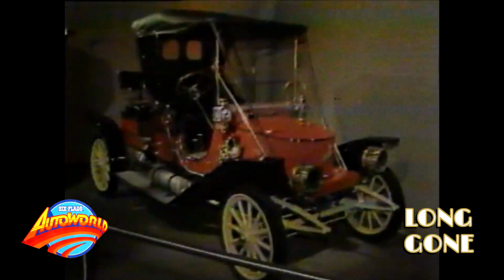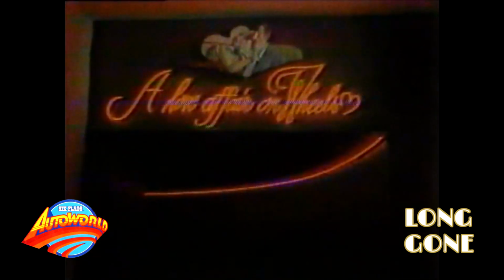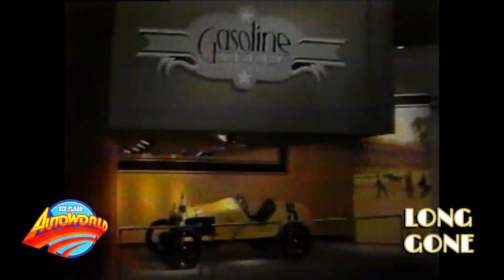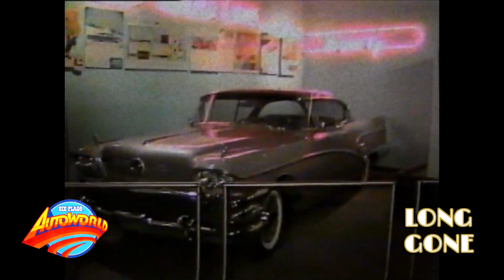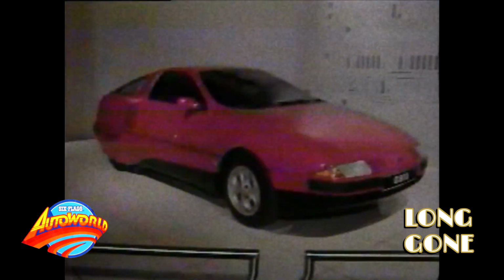You may not break any speed records in this 1910 Stanley Steamer, but you will have fun traveling through a love affair on wheels, where you'll find 22 cars displayed in the atmosphere of their time. They do skip across the years, like this 1925 Indy-style race car, this '63 Corvette Stingray, and this '58 Buick Limited, with everything in between and beyond. This Ford concept car doesn't even have a model year, since it's not yet in production.